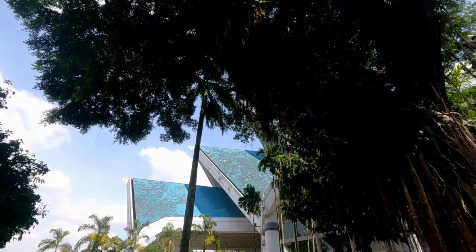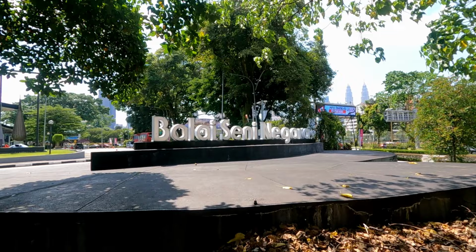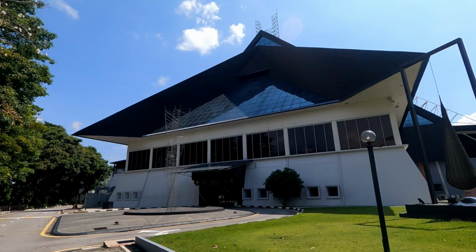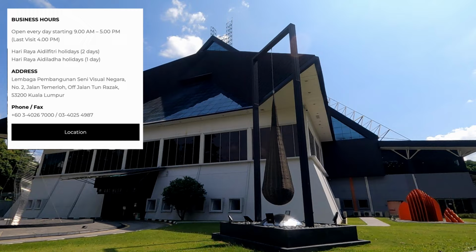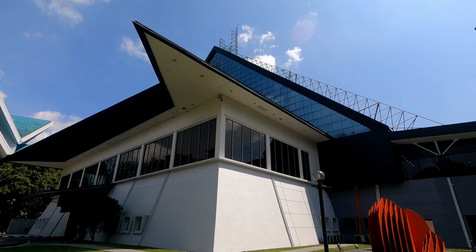I send Jamie a message telling him I'm here. I just need to navigate a little bit. And here's the big sign for the place. Belai Seni Negara. Looks like a nice shot for a picture. You've got the sign and the Petronas Towers there on the right. At long last, here it is. The National Art Gallery. Built in 1998, I think, as I said. If it dates from that year, that makes it 26 years old. Kind of looks like a 26-year-old building.